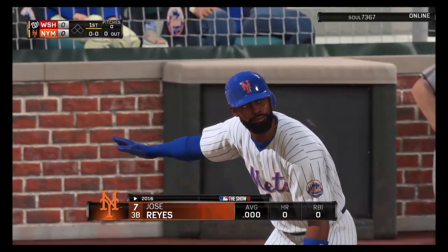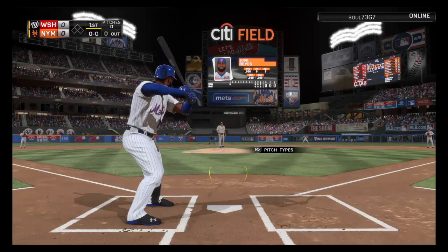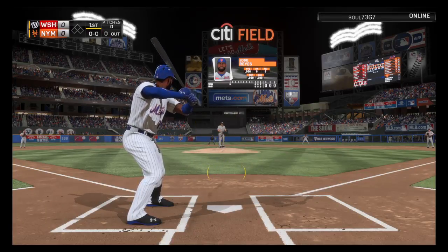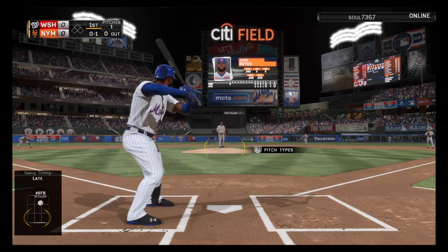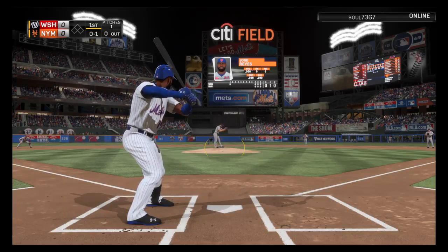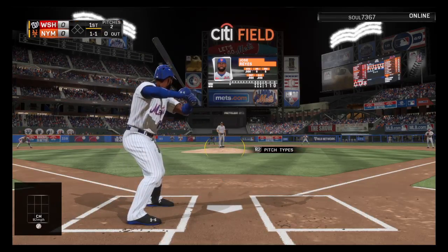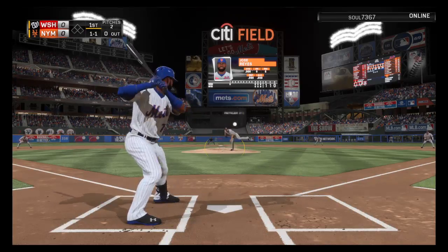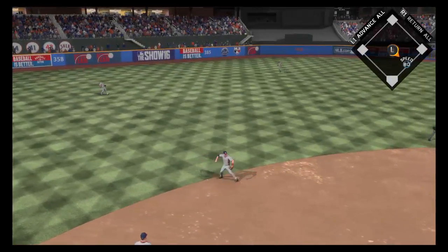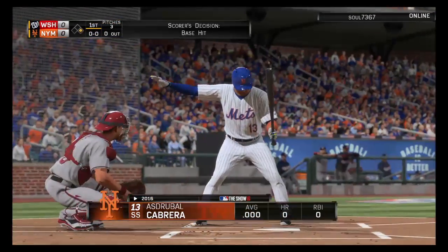Jose Reyes comes to the plate to lead things off here in the bottom half of the first. Third baseman, Jose Reyes. And he throws the fastball by him here. 0-1. That's over, but low. It's a ball and a strike. Hot shot on the ground is short. And the throw is not going to be in time as he's able to reach base safely.